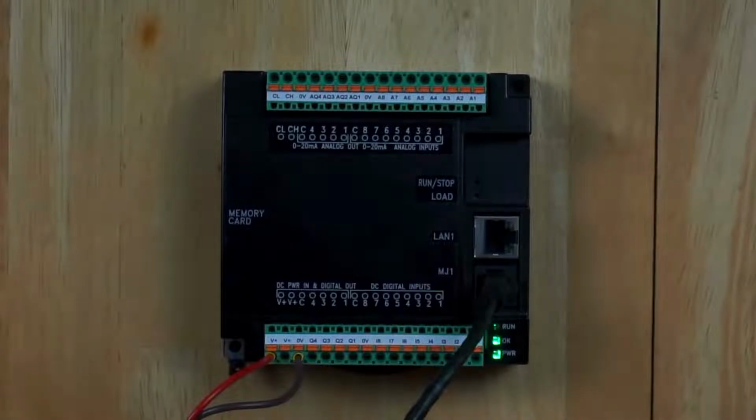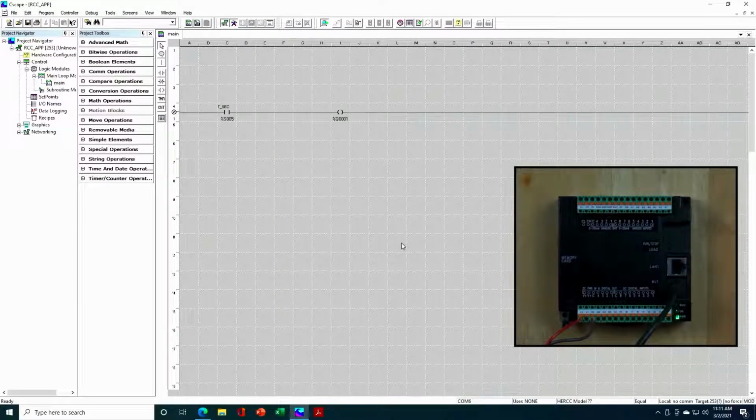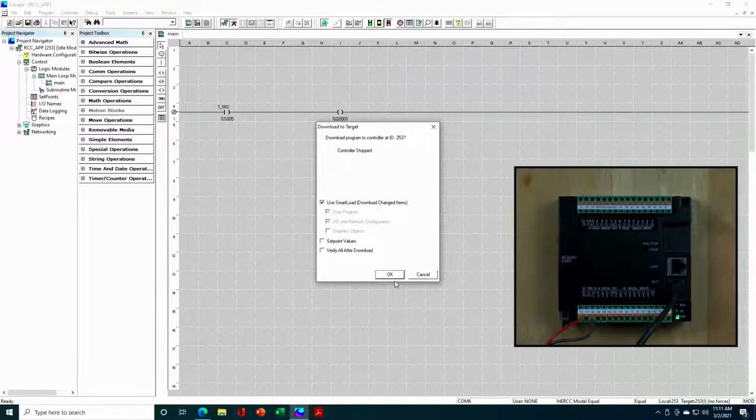So this process takes 30 to 45 seconds, maybe a little bit longer than that. And when it's done, you'll notice a change in the LED status. There we go. So the normal result would be that the power light remains on, of course, but the run and OK lights are off. Okay, so now that the firmware update is complete, we need to get the program loaded back in the unit again. And I'll go ahead and do that now by pressing download.